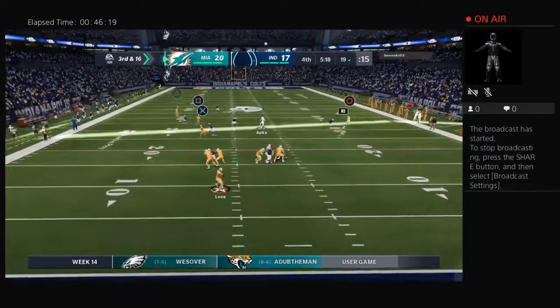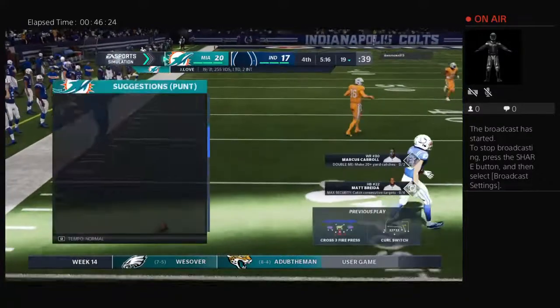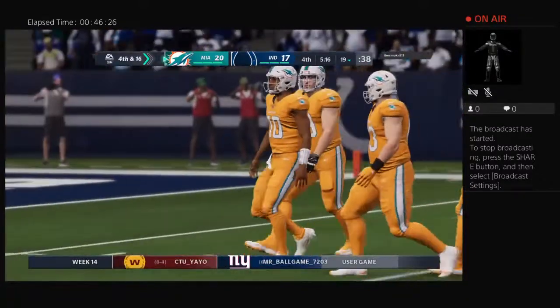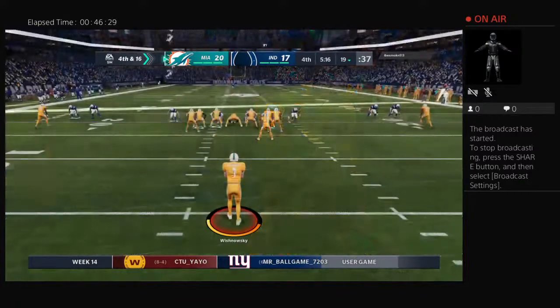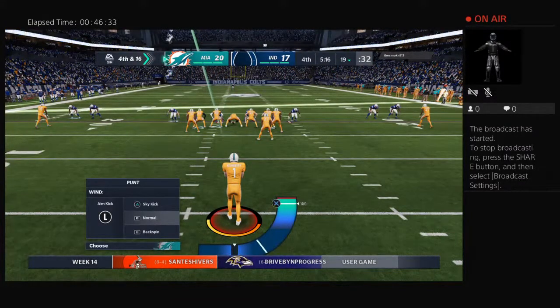From the gun, Love. Yeah, that one's going to be knocked away and incomplete. How about some applause for the defense there? They forced him to throw that one into coverage, and just like that, they're staring at a 4th down. Well done.